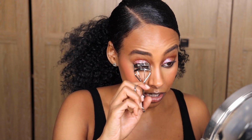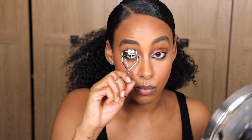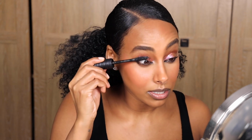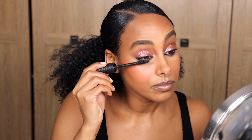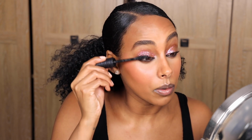We're gonna have a little bit of a lash moment. I'm gonna take this lash curler, and we're gonna curl my lashes. This is the Shu Uemura lash curler. And take it and press and hold and let go. Same thing on the other side. Perfect. And we're gonna take Climax mascara, and we're gonna keep adding Climax mascara to the lashes. Just keep going.